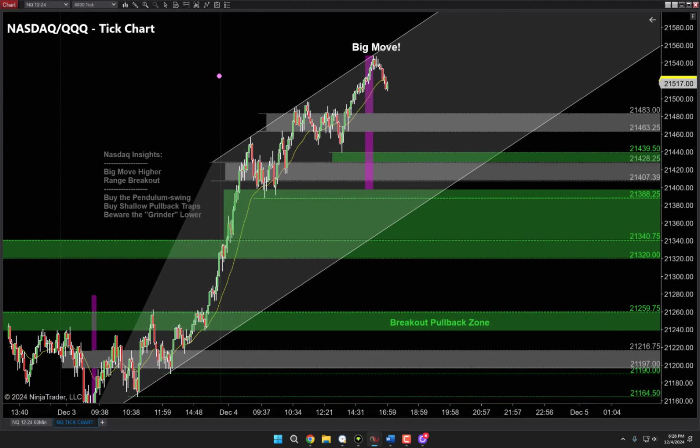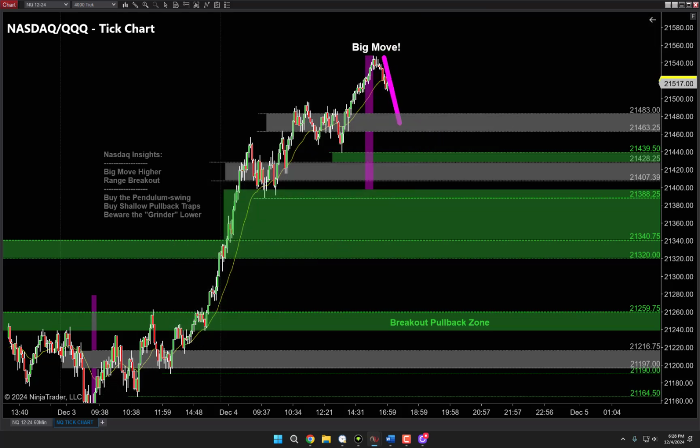So one easy technique I want to keep in mind for tomorrow is if we pop down and we start grinding down, it will not be a sharp move down, right? It'll be a pop down and grind. You'll see it, right? It'll pop down and grind going lower. In my trade room, we always say, be very careful fighting against a grinding market.